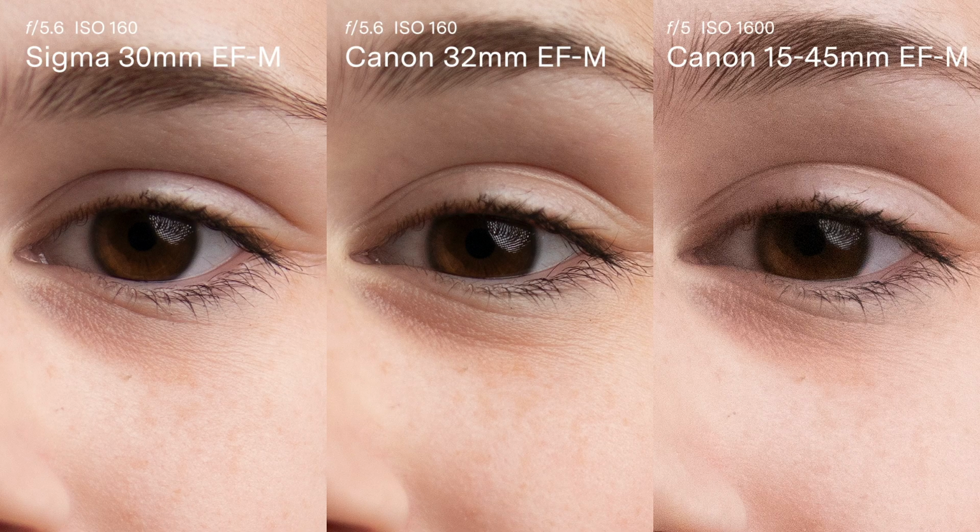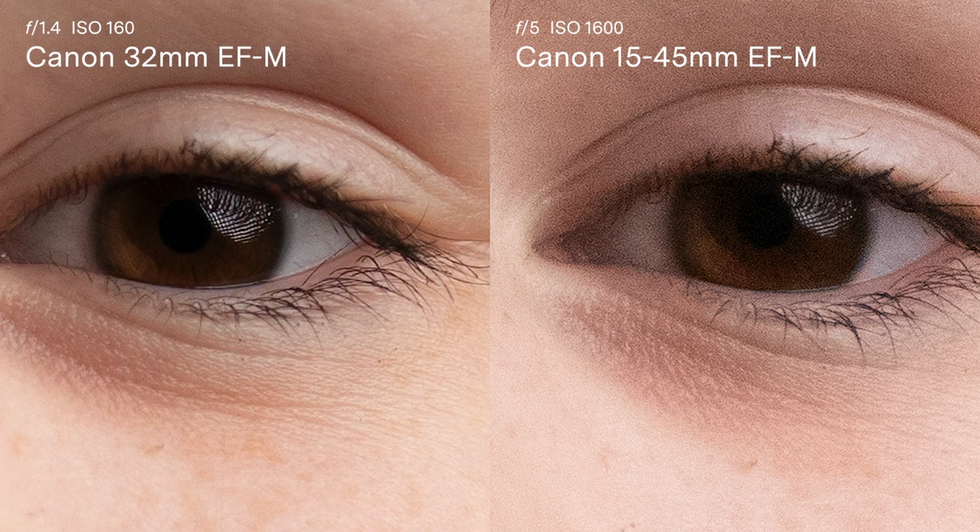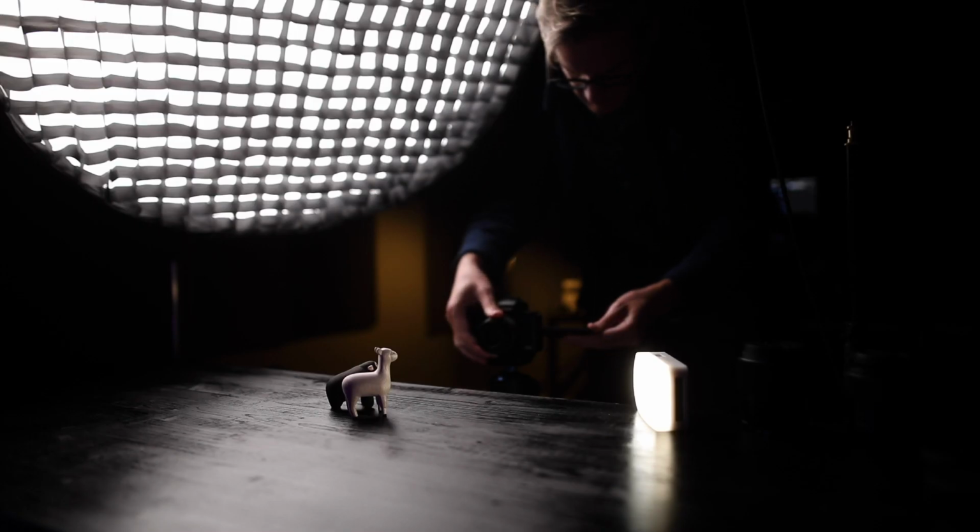Now for comparison, like we did before, let's look at the eyes from the 15 to 45mm kit lens. The image created by the 15 to 45 at far right isn't nearly as sharp. This continues what I was talking about earlier with low light performance, for noise can have a corrosive effect on detail and sharpness. You can smooth out noise after the fact using an app like Lightroom, but you can't magically add back what's missing.